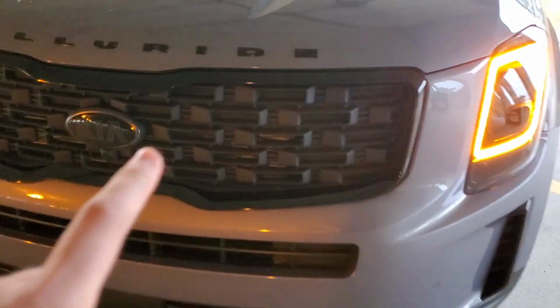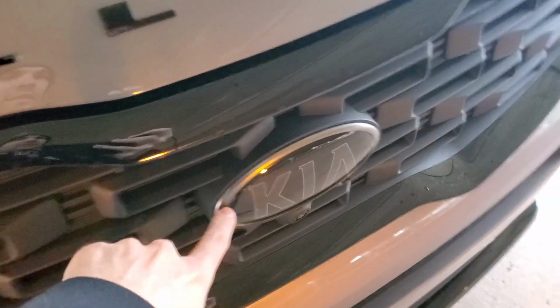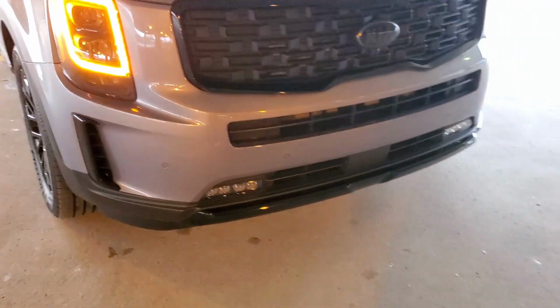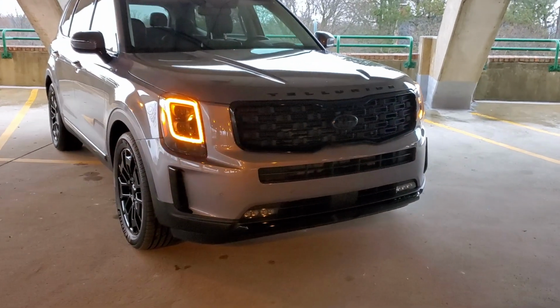We have the black grille here, as I was mentioning, with the Nightfall Edition, blacked-out Kia logo, Telluride across the front. We also have the LED fog lamps there below, which you can see.